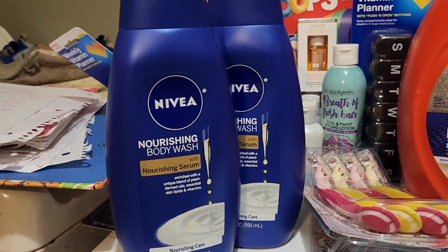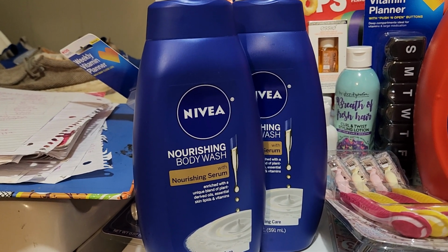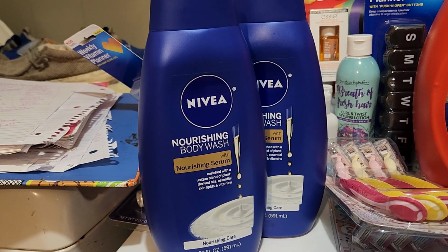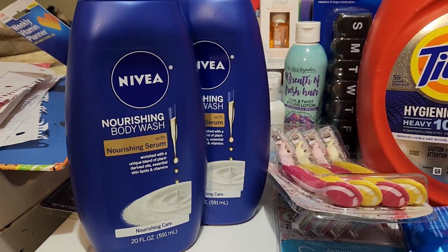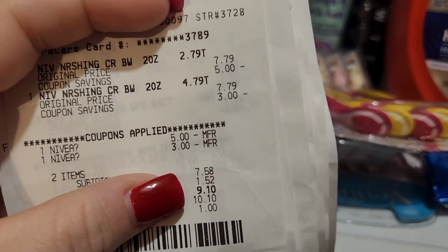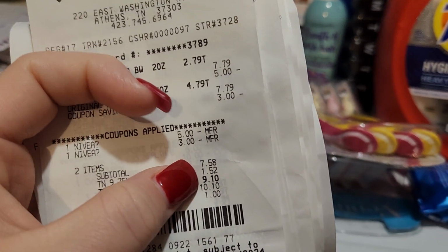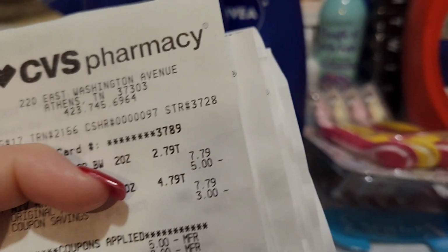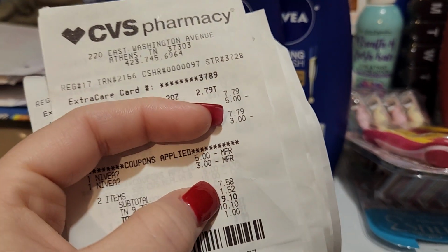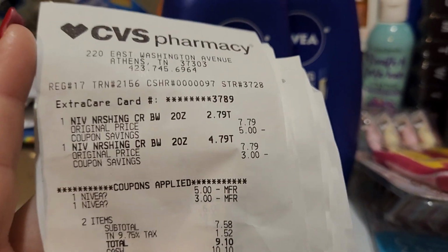Now for my next transaction, I purchased 2 of these Nivea Women Body Wash. There are other scents. I did not grab those because these actually resell very well for me. I guess just because this is the original, and yeah, these are on a great deal this week. They are $7.79 each original price, and we have a $5 and a $3 digital coupon, bringing it down to $7.58 plus tax. So I did pay $9.10 out of pocket, even though I had just earned $10 in extra bucks, because I needed diapers and I wanted to save my extra bucks up to be able to pay virtually nothing for diapers. So I did pay $9.10 on this one, and I got back a $7 extra buck. So $2.10 after tax, 58 cents before tax.